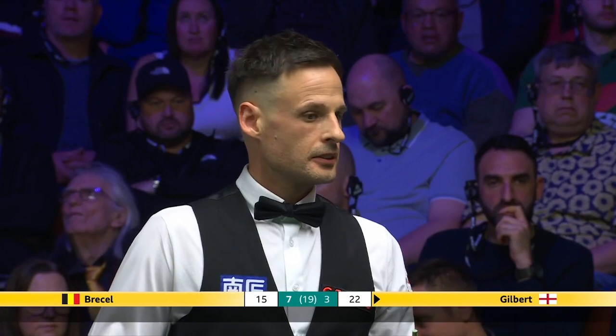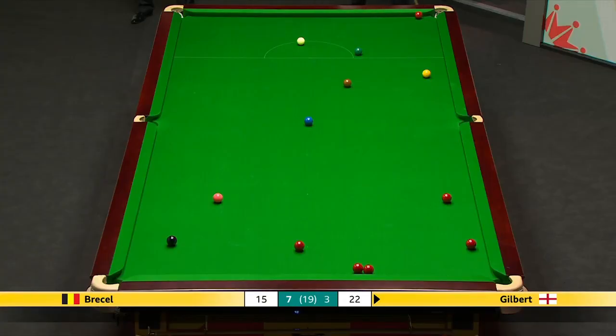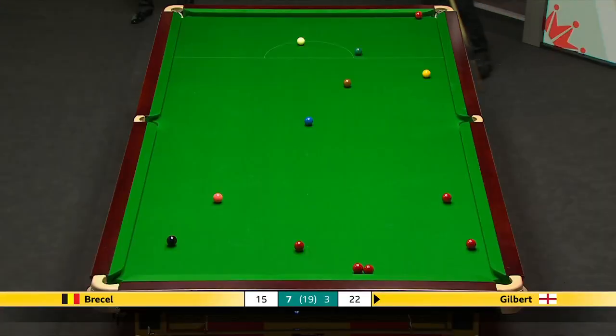Brown to the middle looks the obvious one. I think he got more control of the cue ball. He could play the black, stun across, and cannon those two reds that are near the top cushion. Would you be guaranteed to be on one of them? No. If he plays the brown, stuns off the left-hand side cushion, he'd definitely be on this red near the black spot. Decision time.